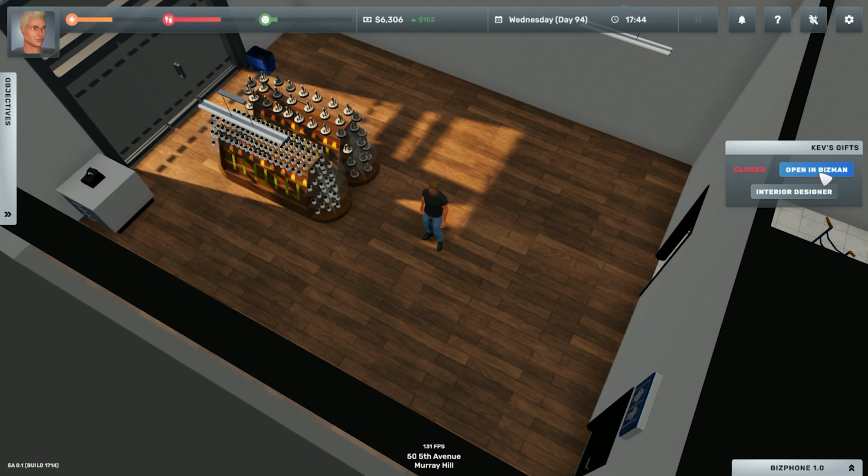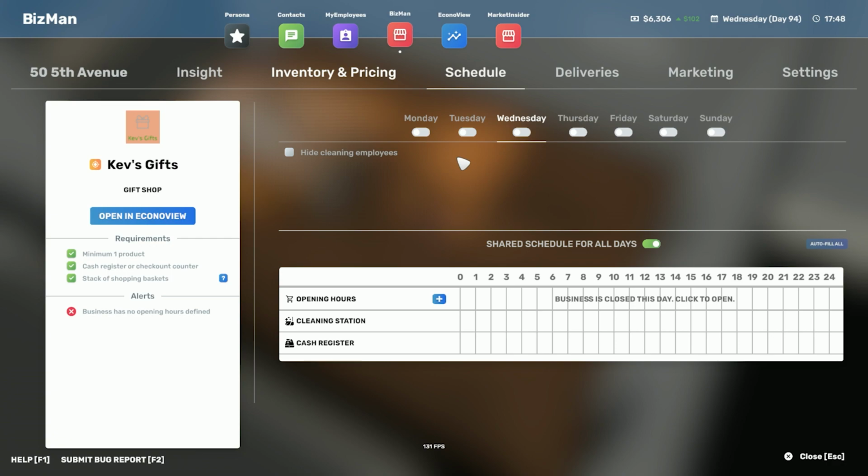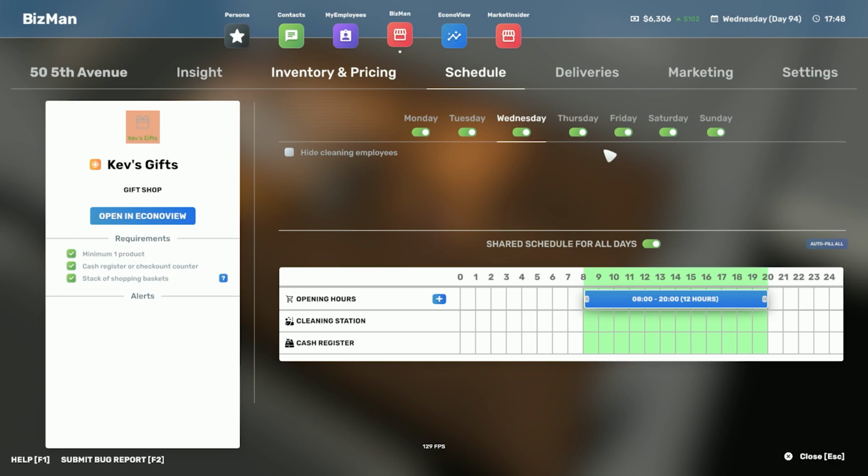So now let's actually set the times that the shop is open. So ideally we want to be maximising the amount of hours in the day that the shop's open to make the most amount of money. So if we go on Kev's Gifts, schedule, so it's open Monday, Tuesday, Wednesday, Thursday, Friday. Yeah, it's open every day. So how many hours is that? That's 8 hours. So we could maybe extend this. So we need to be here for 8 in the morning. Let's close at 7. 8 o'clock. So that's 12 hours in total. We've got a cleaning station, a cash register. So because we don't have any employees, these are empty. So I'm actually gonna just perform both of the jobs for now. So in the future we can actually employ a member of staff to do all this for us.